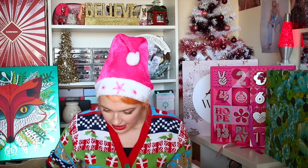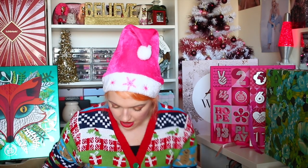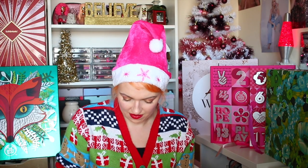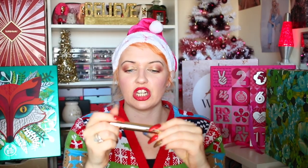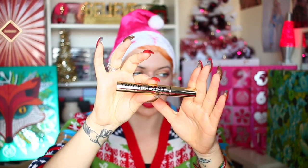So that was Sleek. Let's move on to the Soap and Glory one that I have right here. Ooh, I just got a whiff from this. Day number 22. Ooh, this could be a mascara. I'm thinking this might be a mascara. This is a Thick and Fast High Definition Collagen Coat mascara. And that's what it looks like. I'm not going to open it because, with it being a mascara, I don't open mascaras until it's time to use them.